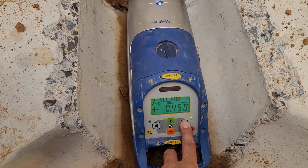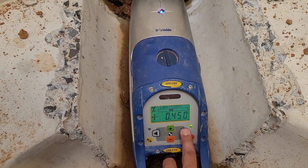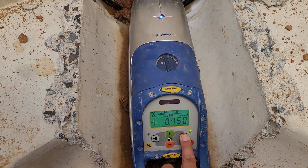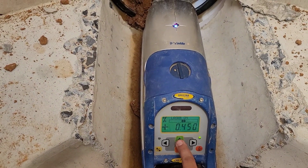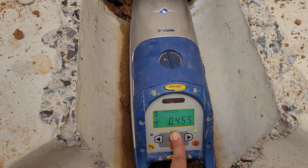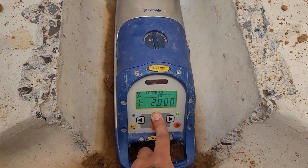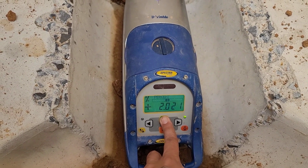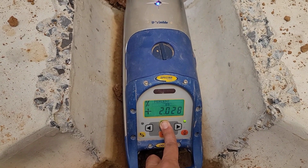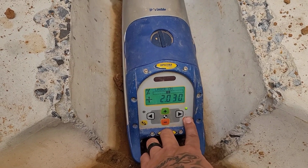See, we'll center the laser up first. Close enough. All right, we're going to do 2.03. I'll turn it off, save our battery. Alright. See if we can.